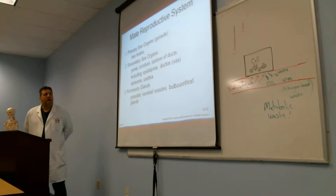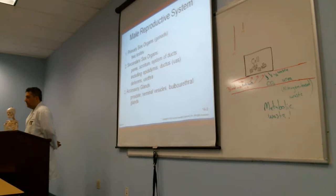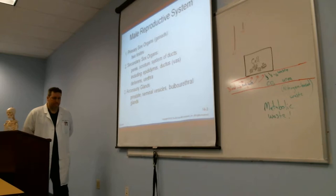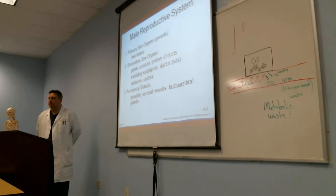The gonads are the two testes. Now, of course, some people might have just one. One testicle is plenty, still making lots of sperm. They might naturally have one, or they may have had one surgically removed because it was cancerous, or because it did not move correctly into this position, or some other problem.